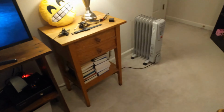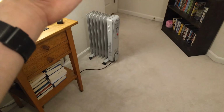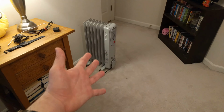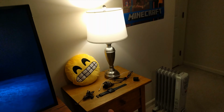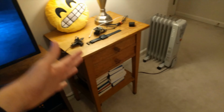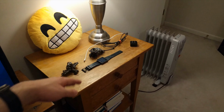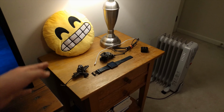And so, moving on over here, you guys may notice there's a heater over here. I had this last winter, but I took it out of my room, and I put it back in because it's cold out again. And then I also have a lamp on the table here, cue bed lighting. And then I have some headphones and a watch here for sale. And then I have an emoji pillow over here, not for sale. I got this for my birthday.